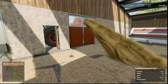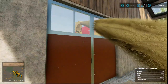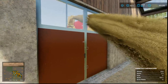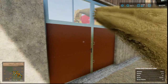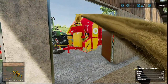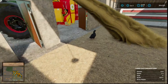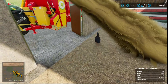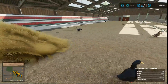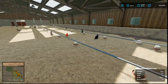She's getting closer. Alright, we'll just pump the straw through the window. There you go, look. Hey, no escape in there, Mr. Duck. Get in now. Yeah, come on. Get in. Off you go. Toddle away.